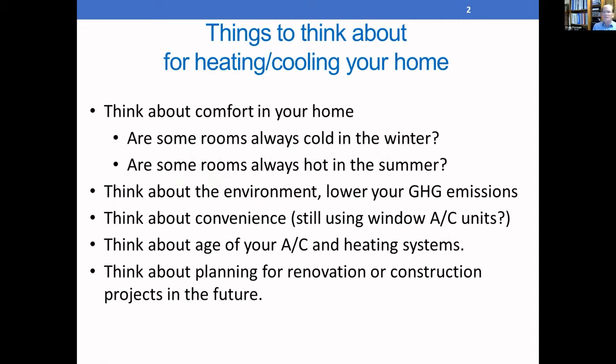Here's some things to think about when heating and cooling your older home. Think about comfort first. Are there rooms that are always cold in the winter? Are there rooms that are always hot in the summer? Those are things you're going to want to try to do better on. And we want you to think about the environment. How can you do this while lowering your overall greenhouse gas emissions? And you want to think about convenience. Are you still using window AC units? Those aren't very convenient. Think about the age of your systems. If they're getting old, everything's going to eventually need to be replaced. And think about planning for renovations or construction projects in the future. These are excellent opportunities to really make changes that can improve your overall comfort and help the environment.